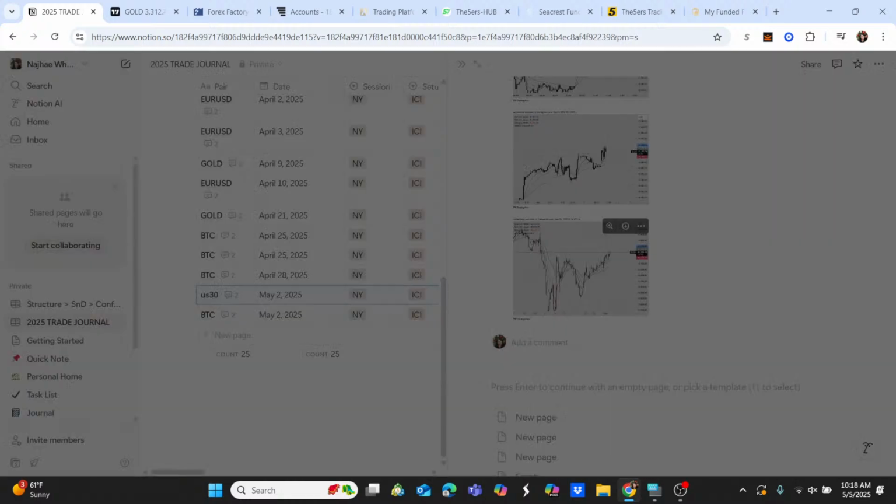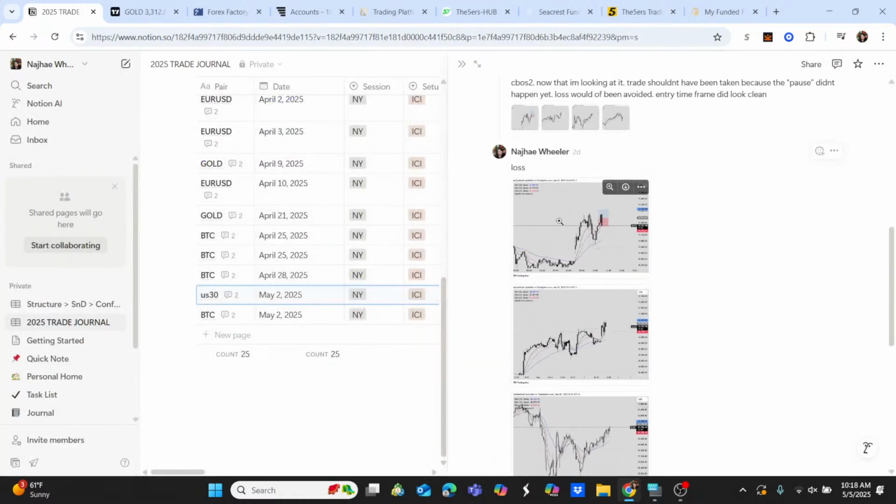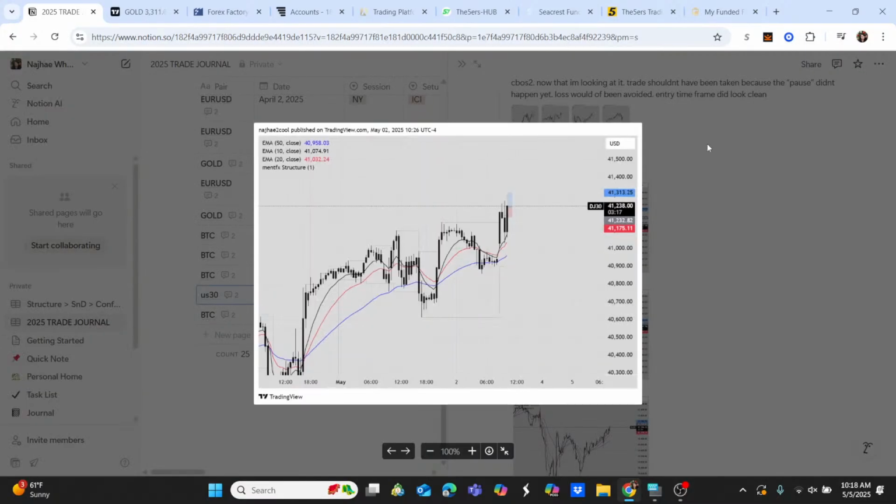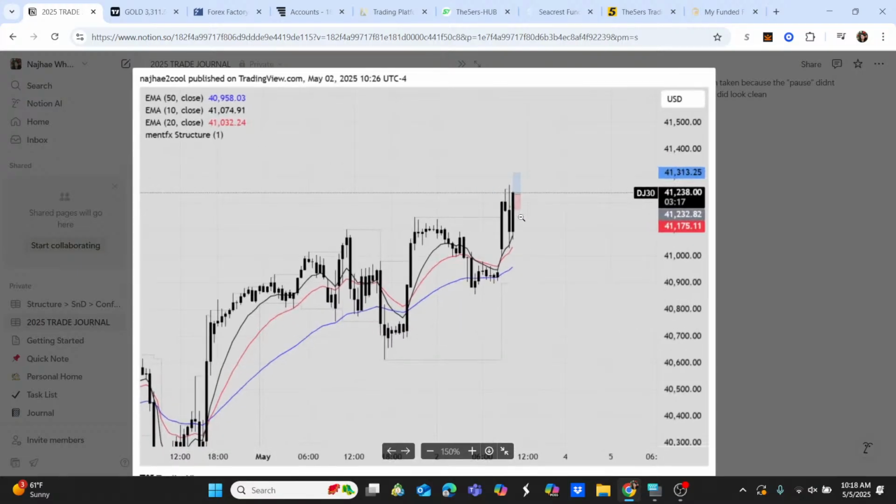So it was an accidental mistake because I didn't realize. I'm trying to show you. Where's the exact image? So if y'all know, on my validation time frame, I need to wait for basically the pause, which is the candle that prints after, so it closes before taking out the previous candle's high. The moment that I entered price, I didn't even get that pause, which doesn't seem like a big deal, but it's a part of my rules.